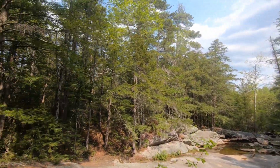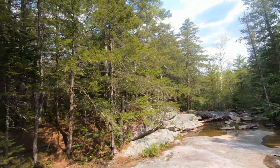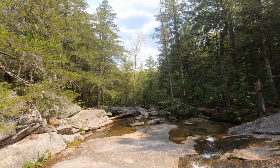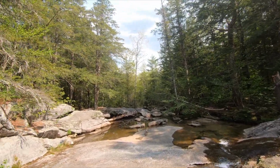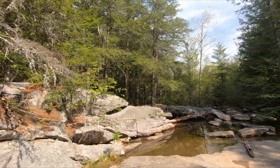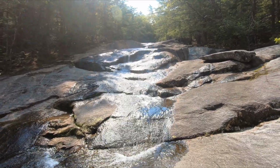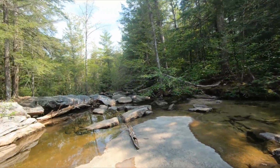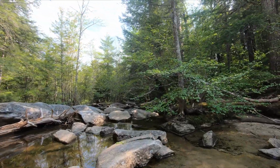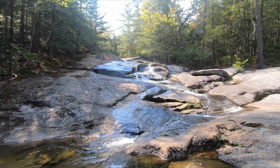I'm going to walk out down this way, which doesn't look like much. Over here. Okay. Oh. That must be it. I'll come over here a little more. There we go. Now I'm in the shade. That's pretty.